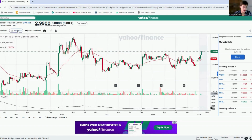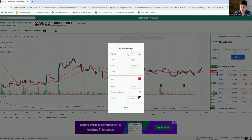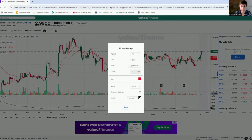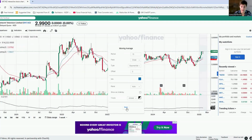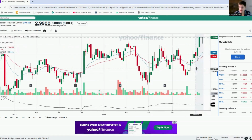The next one I want to put on is the moving average, but this time I want to do 15. And again, we want exponential. Change the color so that it looks a little bit different. There we go. Now you can see here, if I zoom in, we've got a cross happening. And that was basically at the beginning of the year. You can see that all of a sudden Sky TV's 15-week moving average crossed through the 30-week moving average. And that's a really good indicator for me.